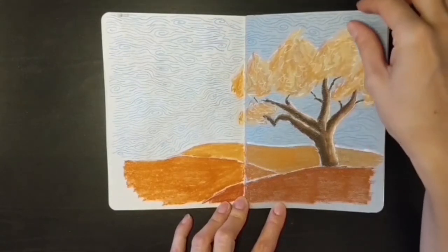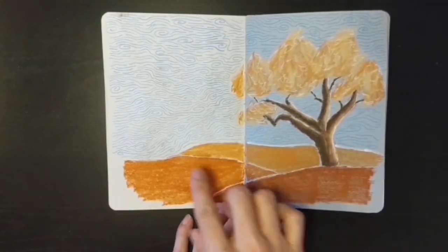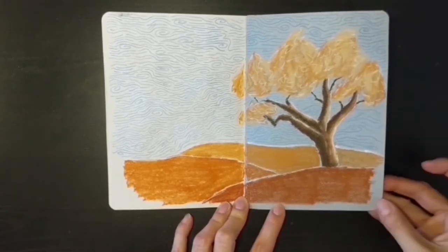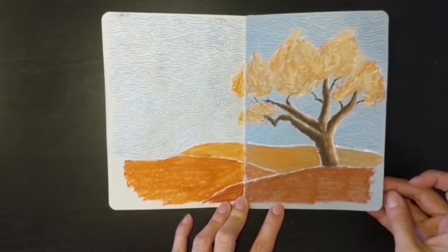It's probably harder to tell. You can see a little bit on the texture, but this is the plain paper that was with the sketchbook, and then this is a blue toned pastel paper that I put in.